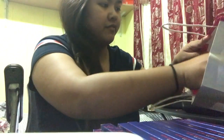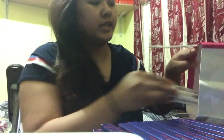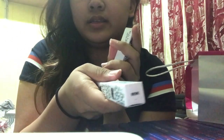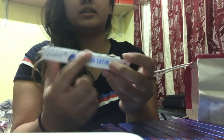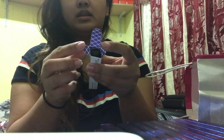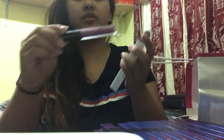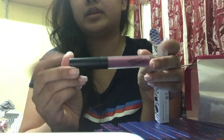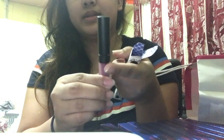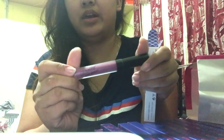And then they were having their last sale for the holiday collection. So I got Wink and Bijou, which is really cute. I love this packaging because it has these floral detailing on the box, and on the inside it has this kind of fishnet detailing. And then the lipstick has the black cap and it's matte, so I love it.